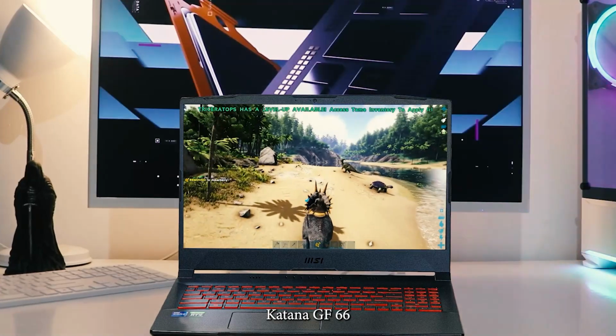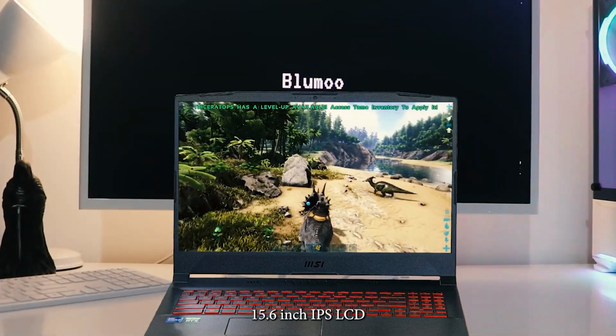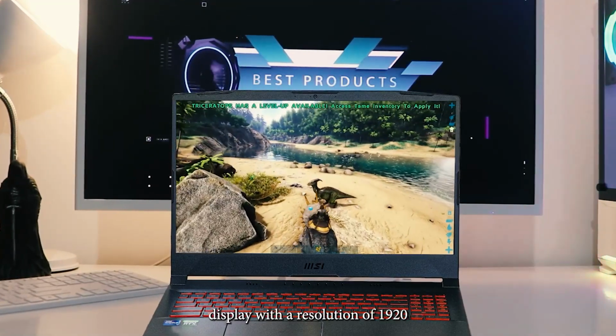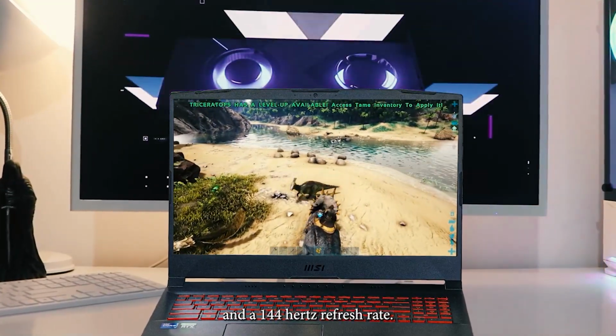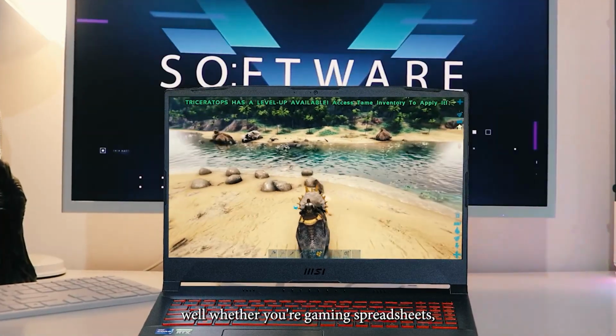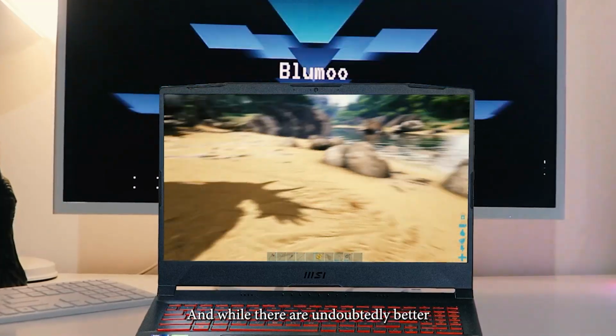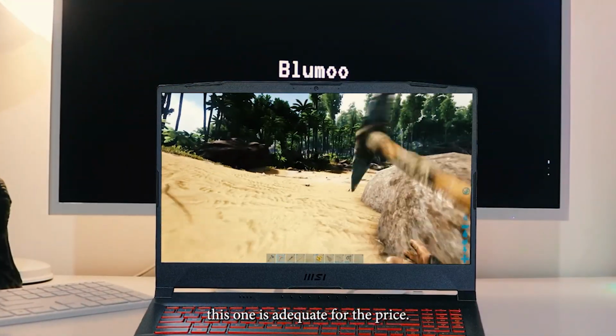The MSI Katana GF66 features a bright, clear 15.6-inch IPS LCD display with a resolution of 1920 by 1080 pixels and a 144 Hz refresh rate. It does the job well, whether you're gaming, spreadsheeting, watching movies, or doing anything else. And while there are undoubtedly better panels out there, this one is adequate for the price.